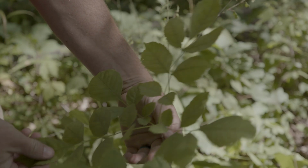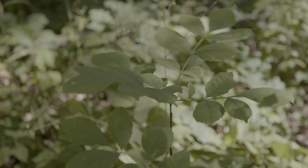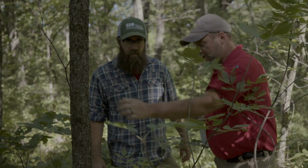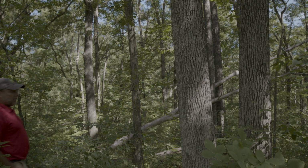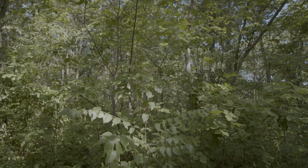Here's a green ash. We want to knock back that thin bark species to promote other species such as oak. The size of our mature trees, the size of our mid-story trees, the size and species of our regeneration. Are they thin-barked or thick-barked? Jeremy showed me the older trees in this stand. We're noticing the thick bark and the size of them, and it looks like it's a good time to burn.